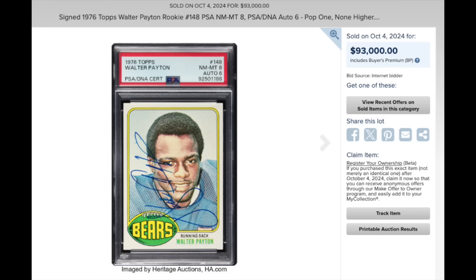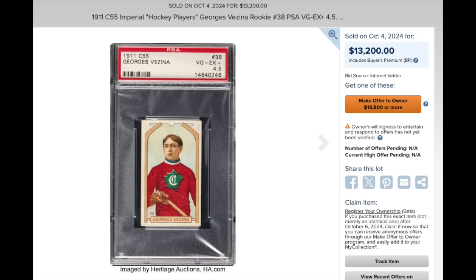Football, 1976 Topps Walter Payton rookie. Sweetness graded PSA near mint 8. Card's been autographed, receiving a DNA 6 for the auto. Payton's autograph is not easy to come by. $93,000. Hockey, 1911 C55 Georges Vezina rookie.